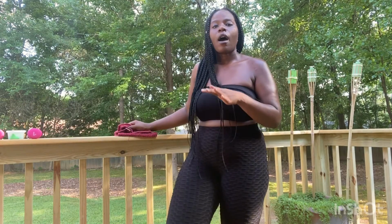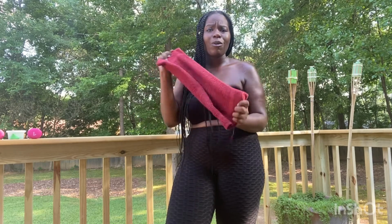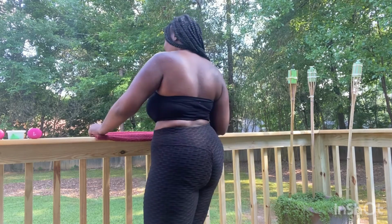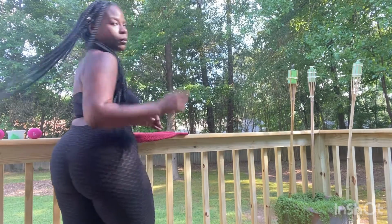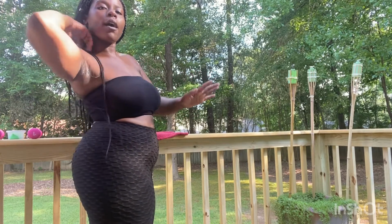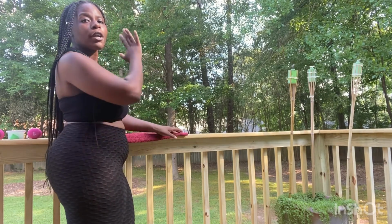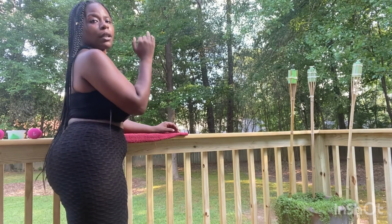Typically, when you are doing your table slides, you want to have some sort of towel or rag, and I got a red one, even though I want to have a blue one. And you lay it down. So then you will put your weaker arm on the table, and sometimes you can support this arm with your strong arm just to help it along the way.